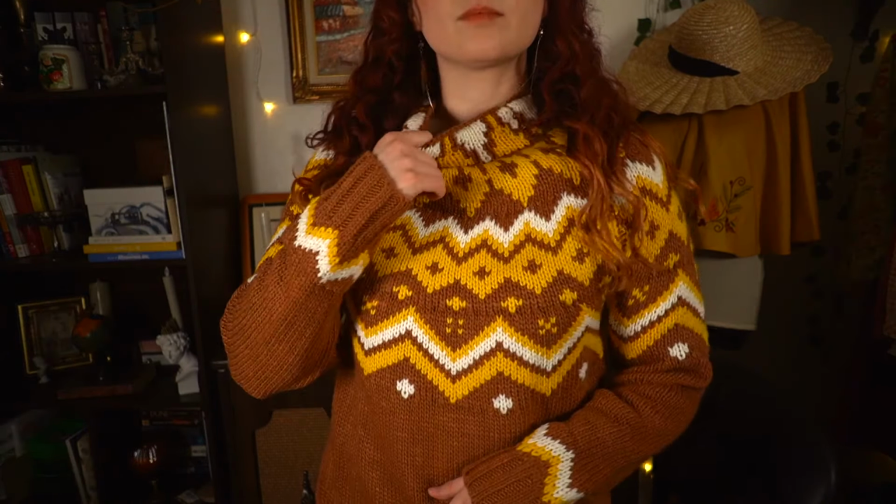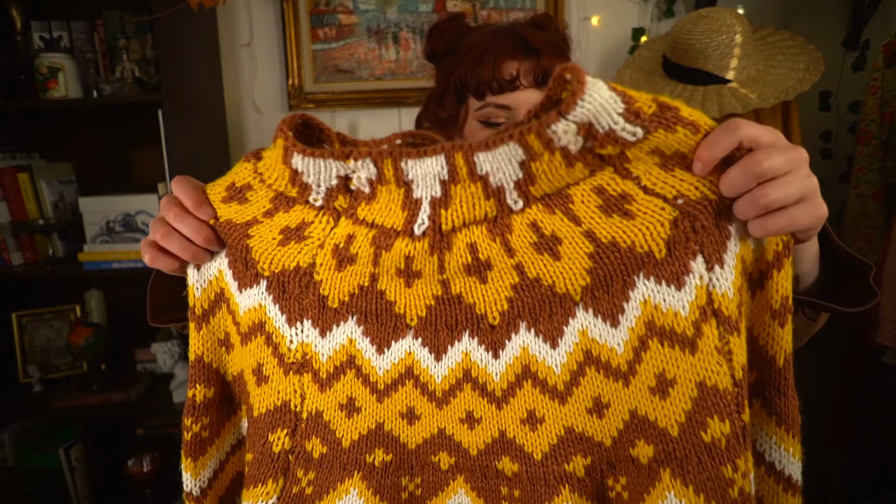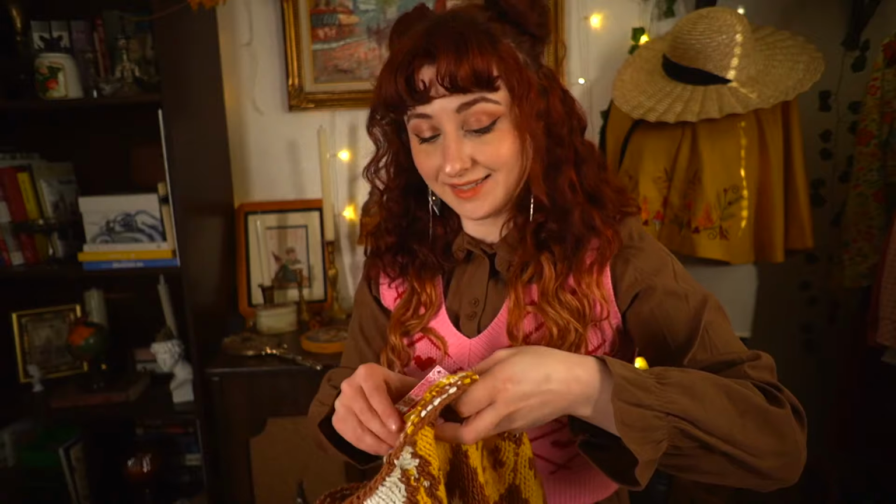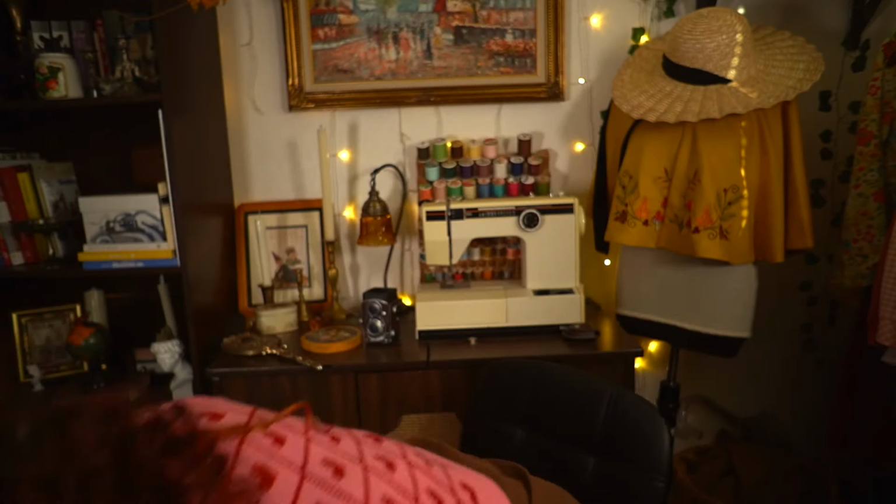And I like that it's kind of a mock neck, but not. I don't like turtlenecks. I feel like I'm suffocating in them. So I liked the style of this. And the brand is Fashion on Earth. Never heard of it. No idea what that is. This was $6.98. The next one was $7.98.